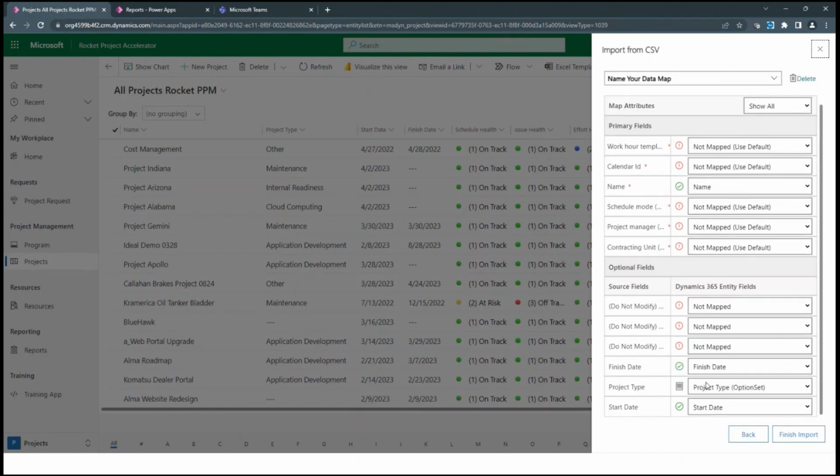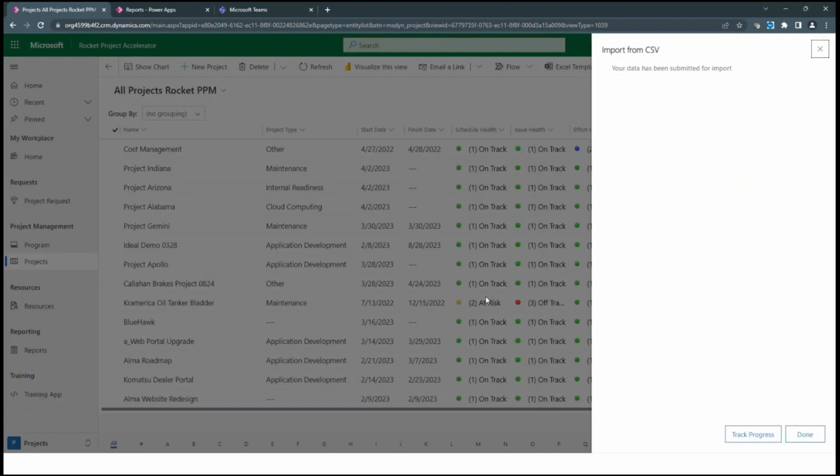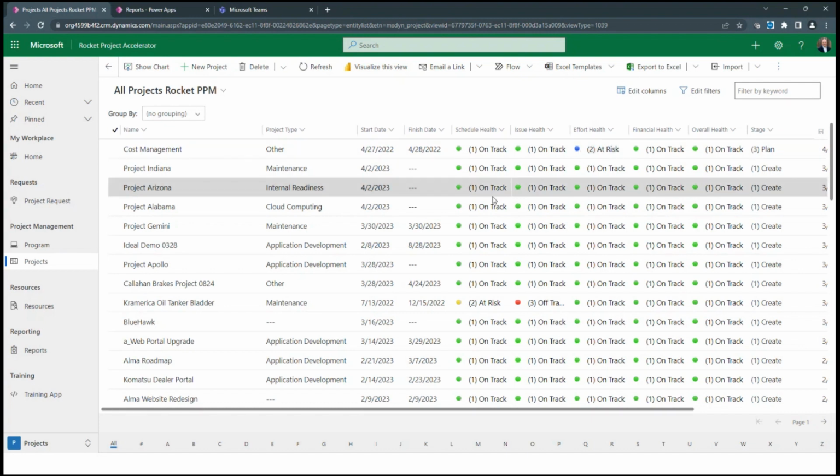So I've got the finish date. I've got the project type. Notice the project type over here, and I've got the start and finish date. So I'm going to finish that import. I'm going to hit confirm. And this is using Power Platform, and it's using Power Automate. So in the back is what used to be known as a flow. There's a Power Automate query happening. It's going to take about a minute to execute. It's going to bring in those projects.